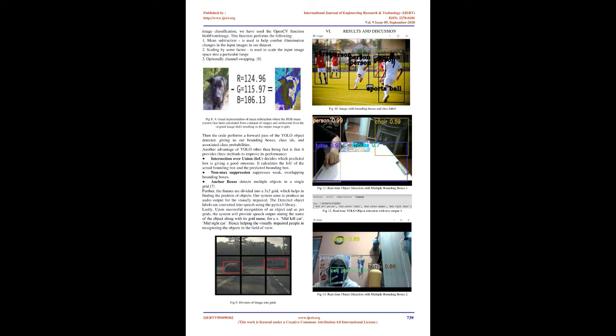A DNN-based algorithm is more robust and accurate on a wide range of faces. The DNN module only allows forward propagation on the pre-trained model in OpenCV. It requires your input to be transformed to a blob, or tensor in other neural network frameworks. PyTTSX3 library. For audio output we use the PyTTSX3 library. The main advantage of using this library is that it does not require any internet, and it converts text to speech very fast and effectively.